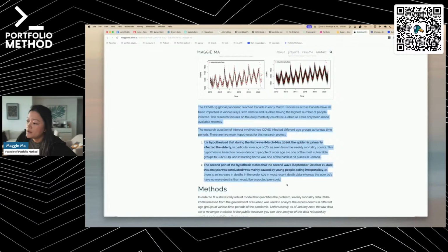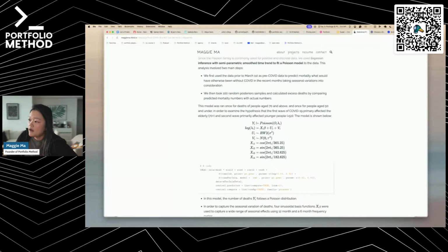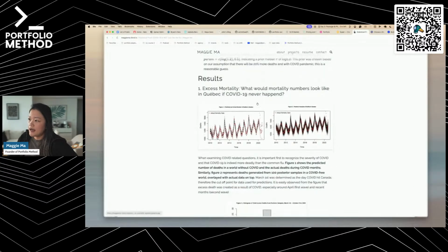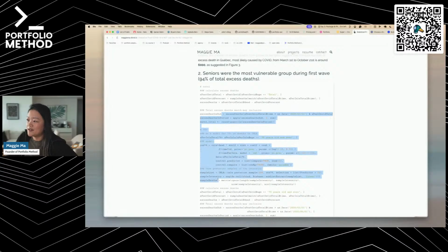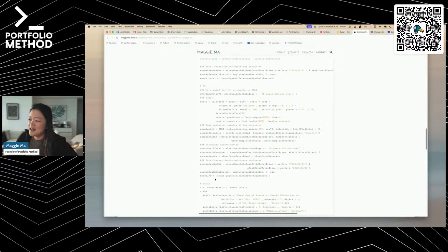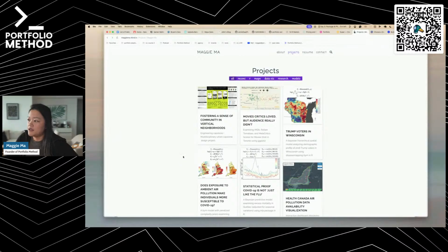A little section about why I wanted to work on this and what are some of the hypotheses I had for this project. And I went into detail about methods. It's a little bit of the code that I had for the model in R. And I had a couple of different results and I assigned them with numbers so it's easy to follow. But looking back, I do think that, for example, this block of code is way too long and does not have to take up the entire page. I can definitely make this a lot shorter. Yeah, so this is one of the projects that I did.